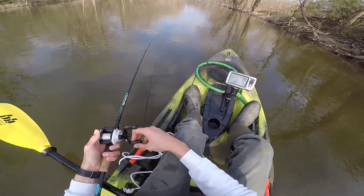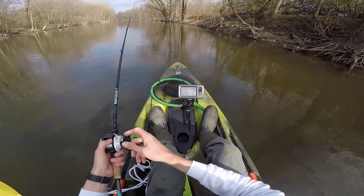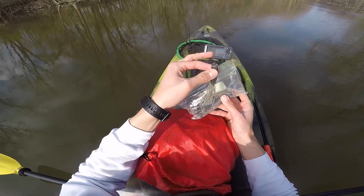When you river fish in a kayak, I feel like you just have to be prepared for stupid crap like that to happen. Well, I can't find my green pumpkin, so I guess I'm gonna fish this smoke. It looks like it has kind of an orange or red flake in it.